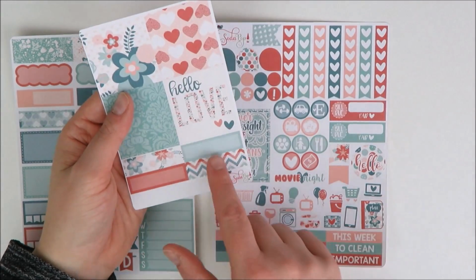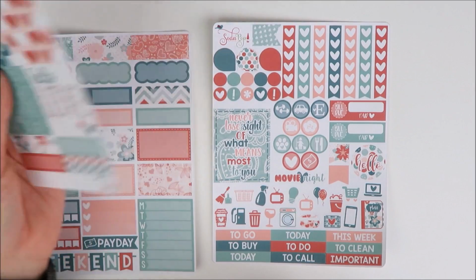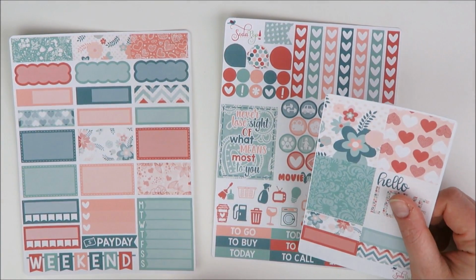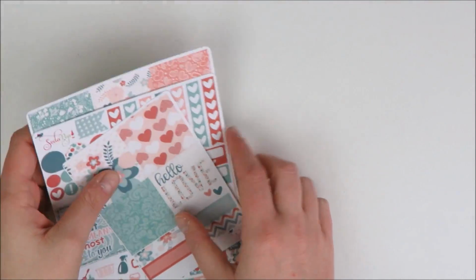I think it's perfect. And then you get some extra quarter boxes at the bottom. I loved this Love full box. So you might be seeing this coming up soon. I could see this being a nice transition from like February into March with the pinks and the greens. So very, very cute on that.